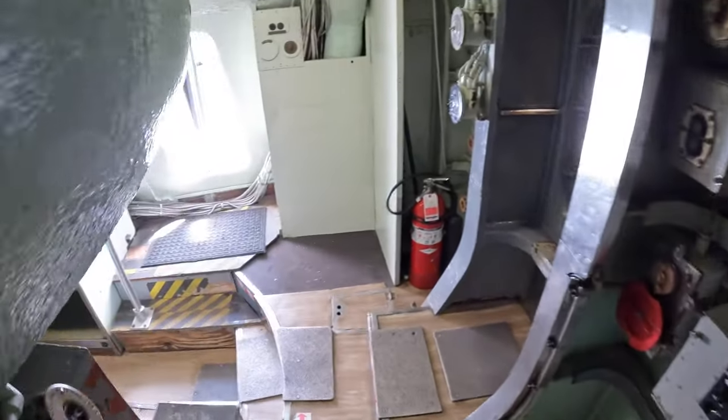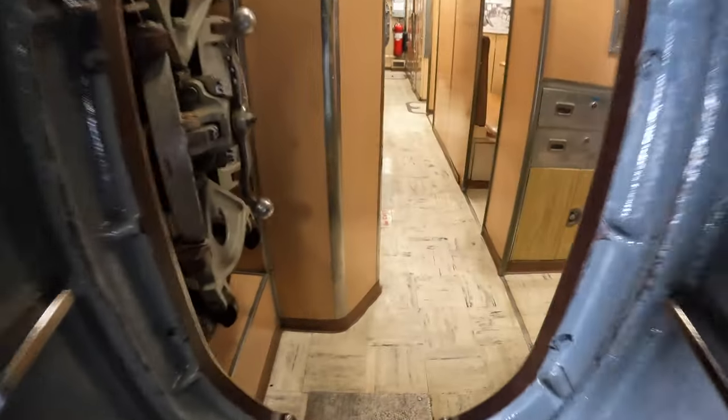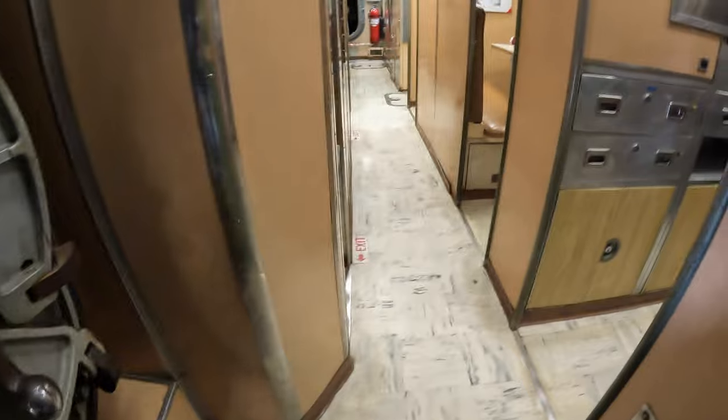All right, let's keep moving. This is just the beginning. These little openings are so small. You have to duck down through here.